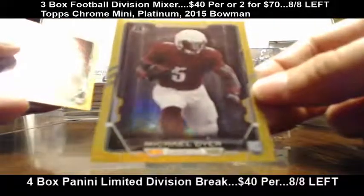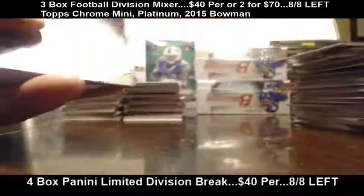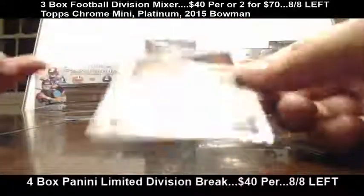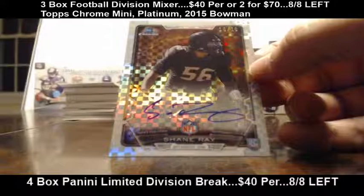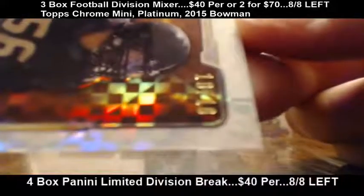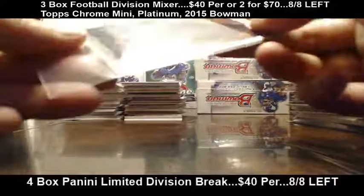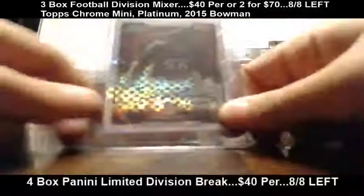Michael Dyer. And Carlos Williams. Out of 10. Out of 10, an X-Fractor auto. Shane Ray. Numbered 10 of 10. Shane Ray. 10 of 10. I don't know if this is a good thing or not, but I just like it because it is an X-Fractor. That's obviously always good to hit an X-Fractor. Not bad. So congrats to whoever gets this guy. Shane Ray.